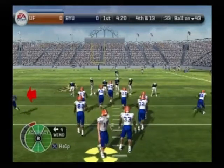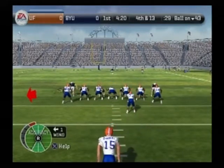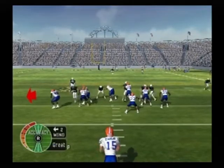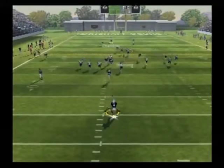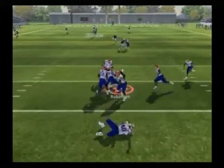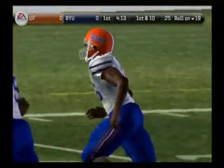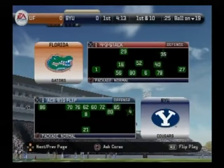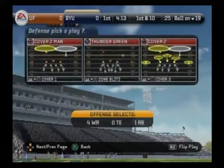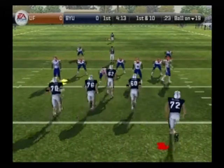The Gators are lining up to punt it away. Robinson, the return man. Chandler punts it, and this is a wonderful kick. Robinson takes it to 12, and he is drilled at the 19-yard line. Now the offense will come out and see if they can't get an early lead on their first drive. They'll start this drive at the 19.